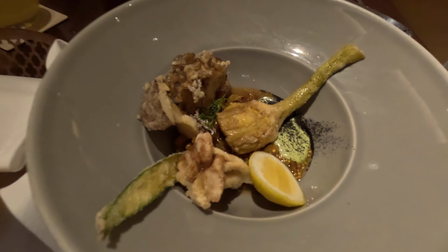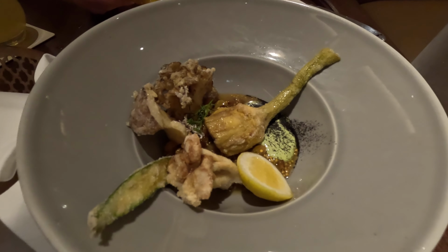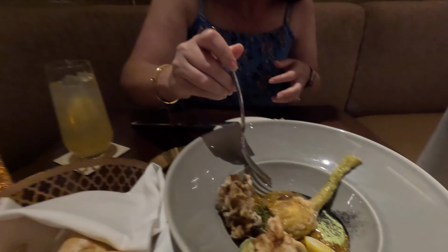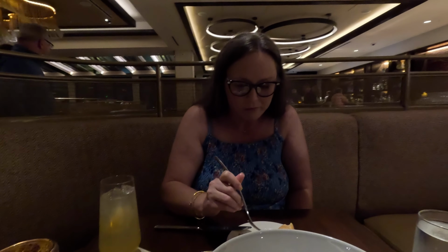Look at that fritto misto. It's artichoke, clamshell mushroom, zucchini, herb emulsion, golden raisin mostarda. That is pretty. I'm gonna try mushroom with golden raisin mostarda. I don't know what any of this stuff is. It looks fancy. Interesting. It's interesting. It's good though. It's really good. Yeah. If you like mushrooms and raisins, it's really good.